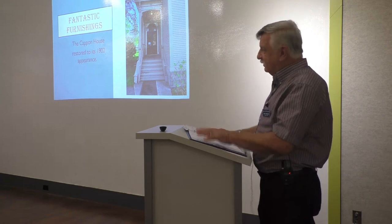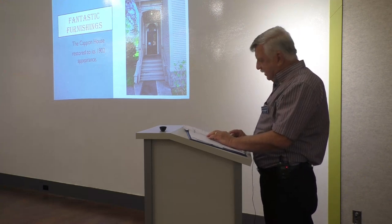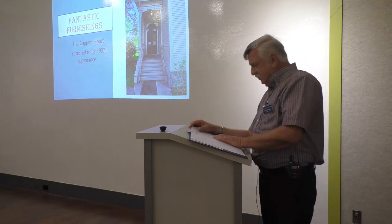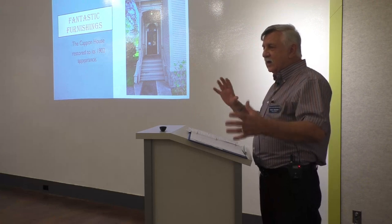And so this made up the interior of a house like the Cappon house. The Cappon house was built in 1873. It was finished in 1874. Today it's refurbished as it was in 1902. So there's a 28-year time period there.